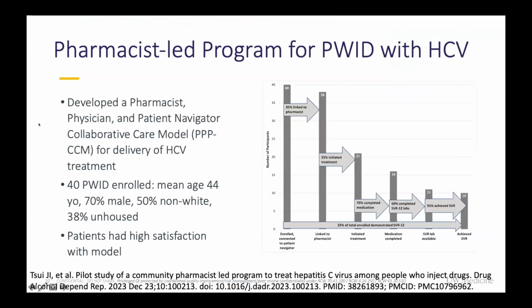The other innovation that my colleagues at University of Washington have done is to really lean into our colleagues in pharmacy. We partnered with a community pharmacy that had done quite a bit of treatment for STIs using a CDTA. They had experience prescribing for chlamydia and for PrEP, so this was a program and a model they were familiar with. What we did is we developed a pharmacist, physician, and patient navigator collaborative care model, or PPP-CCM for short, to deliver that HCV treatment.